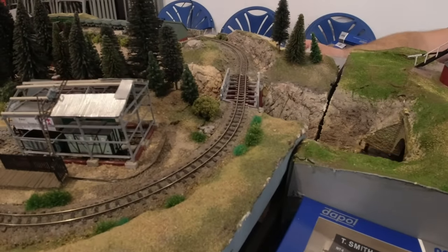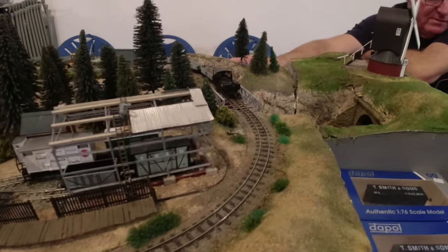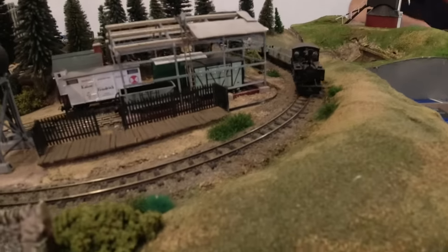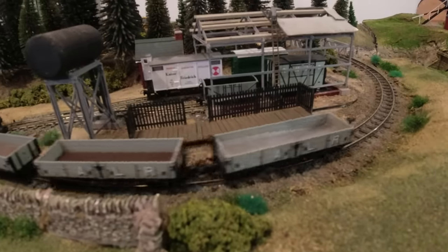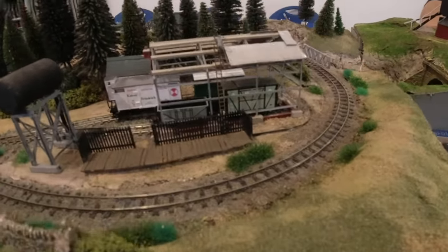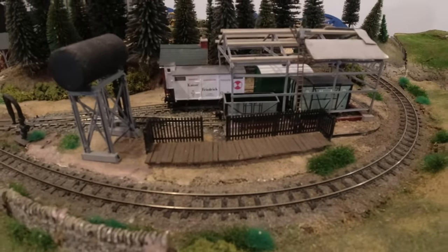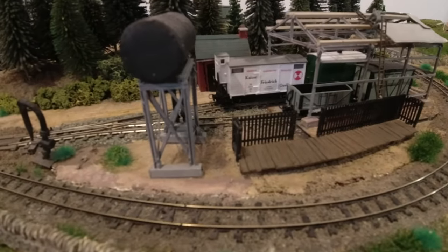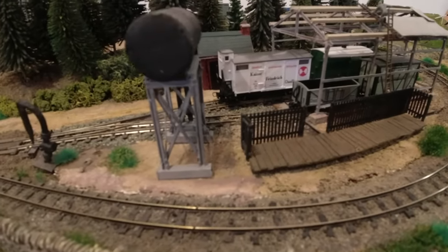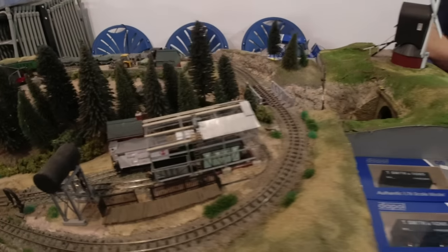What's that one there? Does that look like a caboose? It does, yeah. German. So which is German? The German, that white caboose thing, yeah. Got it on eBay. It's one of the old Edgar Barn ones. About 1960s, I think. Yeah. Nice, I like that.